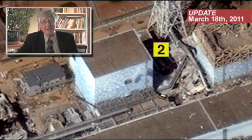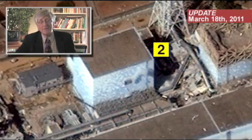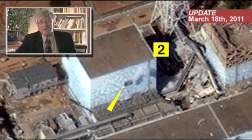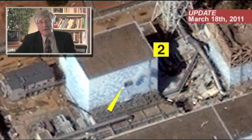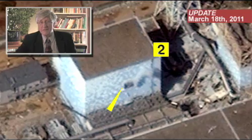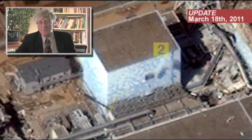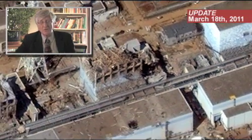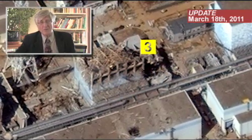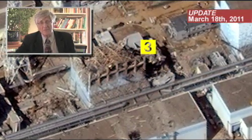The next one down appears to be intact, but if you look closely at the lower side of that building, you'll see steam coming out. That's the Unit 2 containment. And I don't know why steam is coming out, but it's not a good sign. The next one down is Unit 3, totally obliterated. And of course, that's the one that's in danger of melting down.